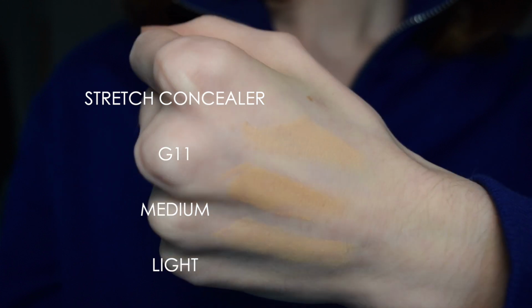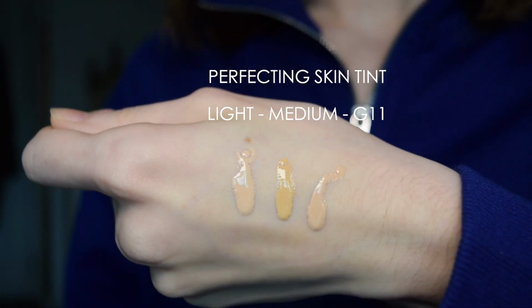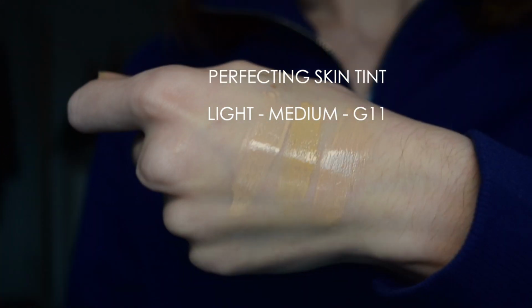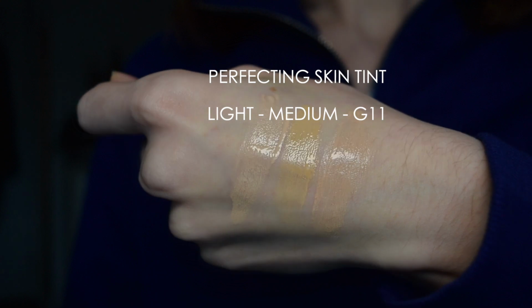Everything about it is the same, but I do think if you're looking to buy a replacement of the new shades, they're not exact. I don't think there's an exact match of the 12 new shades that matches light or matches medium. I think they kind of spread it out rather than just adding more on, if that makes sense. So if you're my color, I would stick with G11, which I think is this, yeah, G11.